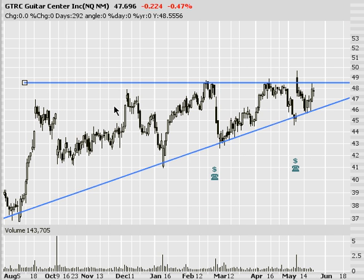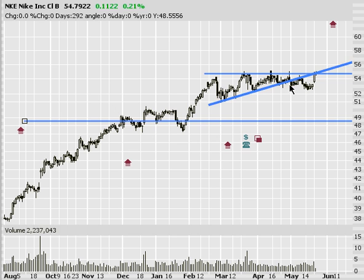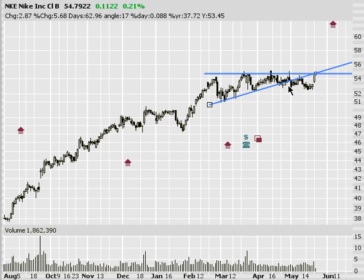And Nike, pegged at resistance, likely to hover there for a while, but wait for a break above about 54, 55. When that happens, there might be a pretty good trade here in Nike.